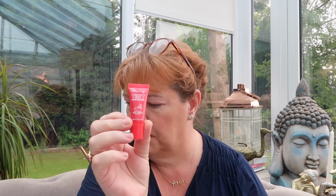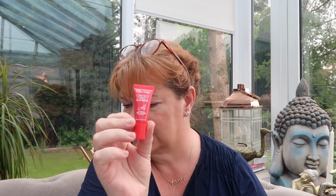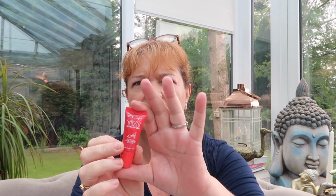So we're starting off with a little Dr. Lip Tint, 100% natural. This one is red radish. Now I've either had this one or a beetroot one before from somewhere else. Bigger size than this. This is like a premium sample size. It's a hydrating tinted lip balm that glides over the lips to deliver moisture as well as a pop of colour with 100% natural ingredients for a softer pout.